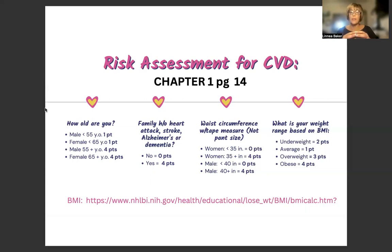If you're a female and you have less than 35 inches in your waist circumference, you get 0 points. Women who are 35 or more inches get 4 points. Men, if they're under 40 inches, they get 0 points. 40 inches or more, they get 4 points.